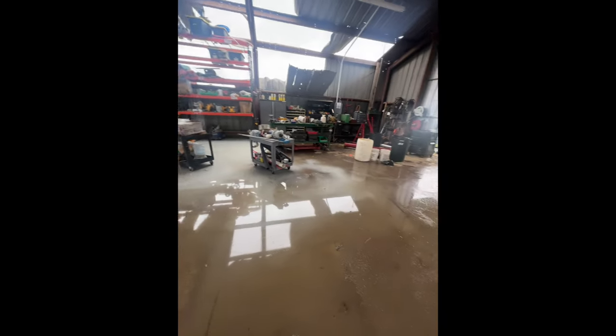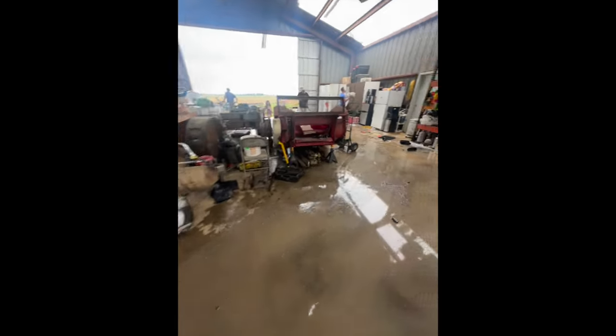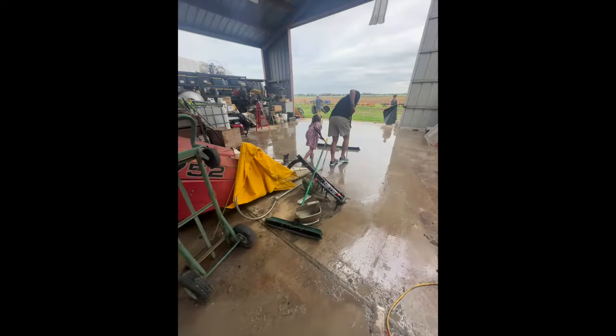These guys did a great job in the barn. I was working outside, but look at how much cleaner it is just from earlier. Getting all the water out.